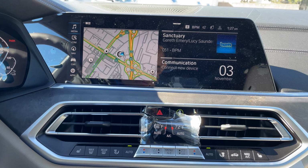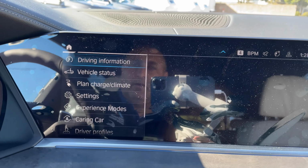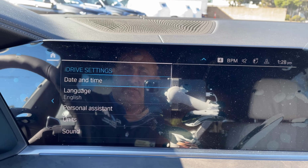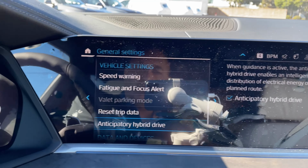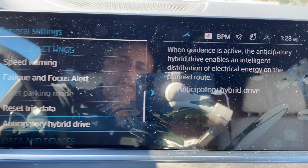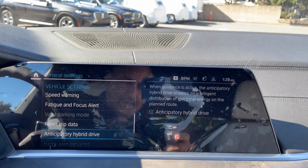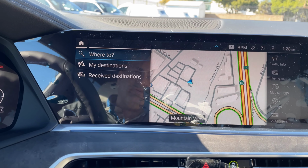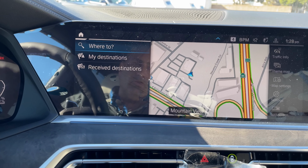The other thing you can do is making sure that you go into the car settings here. So in car, and then we're going to go to settings, general settings, and moving down to anticipatory hybrid drive. So by default, I believe that is enabled, but that's another way you can use it. So what you'll need to do is set in a navigation destination using your BMW iDrive system. So it's not going to work with Apple CarPlay or Google Android.